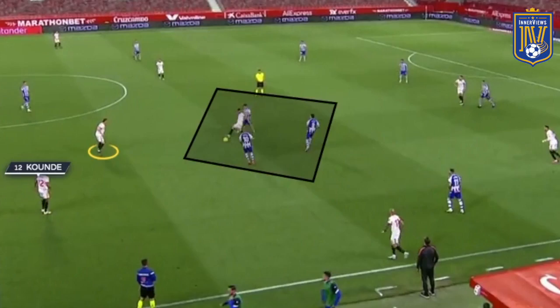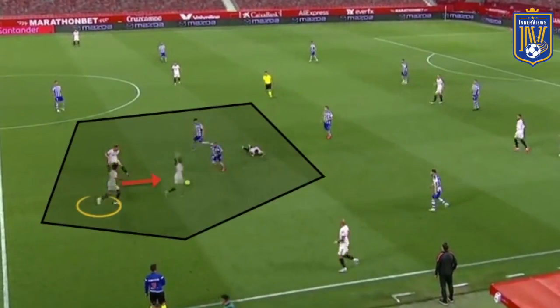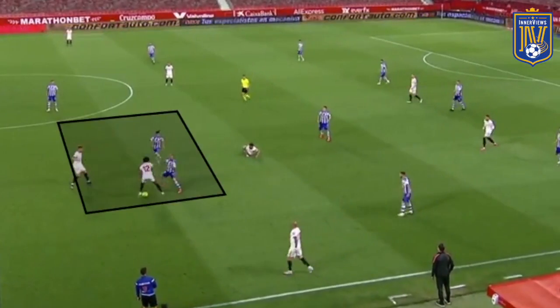Here you can see where Kounde should be receiving a layoff, or his teammate should be, and this is the good of Kounde and the issues he has at Sevilla. When that layoff is played, it's a bit short and it presents Kounde with a potential 50-50 with the Alaves midfielder. What Kounde does well here is that he gets to the ball first, and he's able to hold off the pressure, and he could simply play the ball back to his teammate, as that is a safe 5-yard pass.